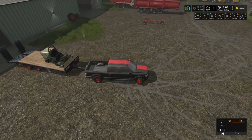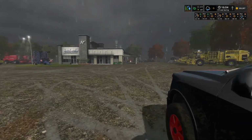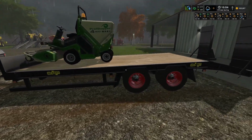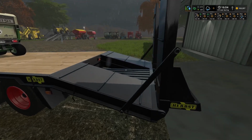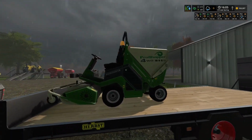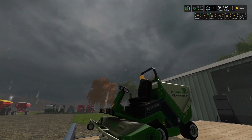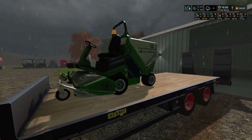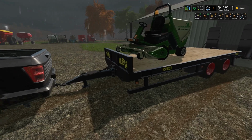But here we go. I'll show you. Yep, nice little trailer. I got custom rims on there to match my pickup truck. Awesome. I didn't go with the bale wedge at the moment because I'm going to use it to haul some equipment around. But here is my little Profi Hopper. Awesome. I can't wait to try it out. Too bad it is raining. But I have that to mow my yard at the house. So yeah, this is nice. This trailer works much better with my pickup truck.